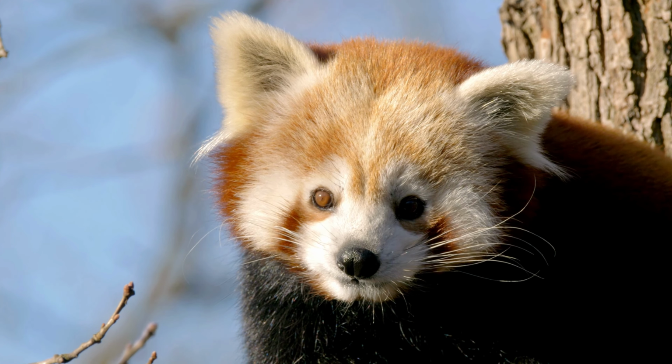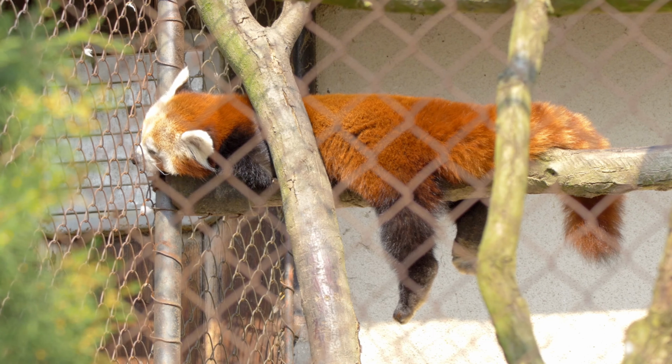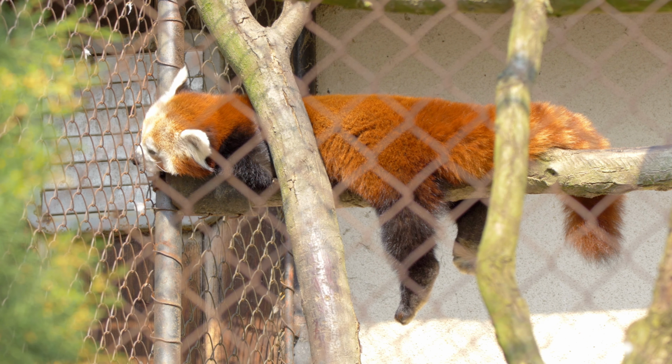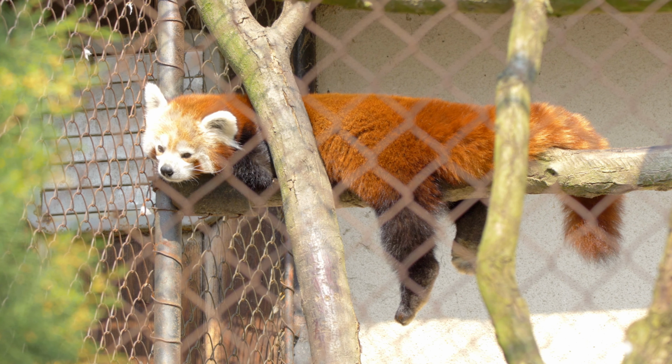Importance of protecting biodiversity. The conservation of red pandas is part of a larger effort to protect biodiversity around the world. By working to preserve the habitats of these and other animals, we can help to ensure the health and well-being of ecosystems and the people who depend on them.